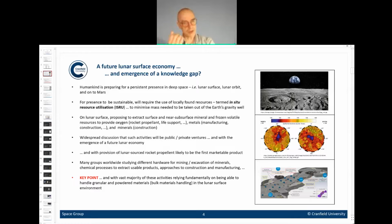And our realization is that underpinning all of that activity is that the excavation, the processing, construction, manufacturing will often involve handling of bulk materials, as we call them on Earth, so granular, fine granular, powdered materials, handling those materials on the lunar surface in the lunar environment. So something that underpins all of those activities.